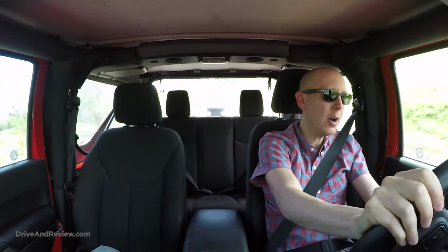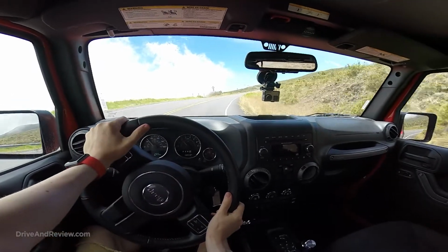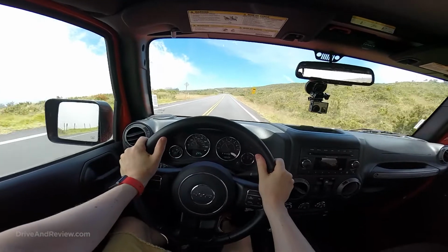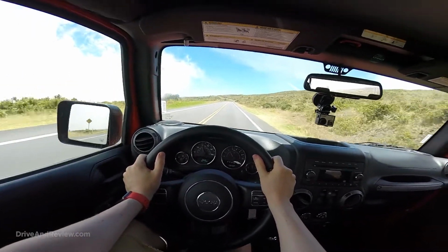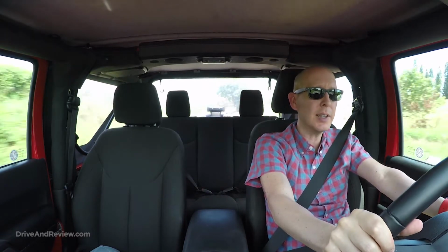One of the things that I really like about this Jeep is it requires 100% of your attention. Two hands on the wheel at all times. I'm going up a mountain road right now on Maui, going up to the crater. Twisty 2-lane mountain road and a lifted Jeep. It's not lifted, but compared to what I drive in my daily driver, it's lifted. It sits very high.